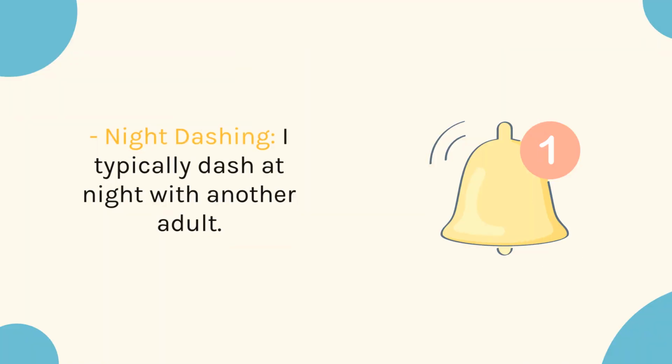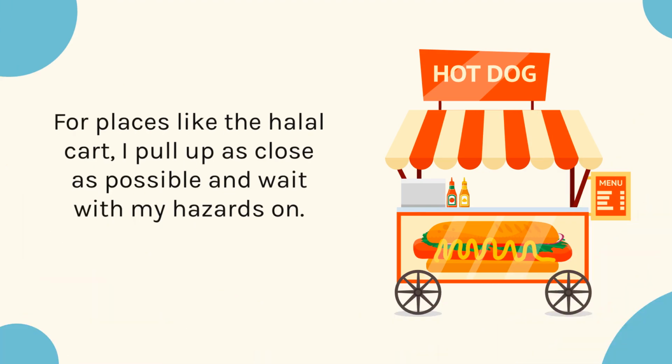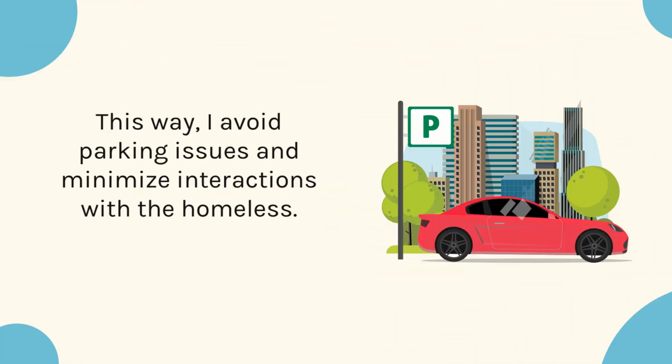Night dashing. I typically dash at night with another adult. For places like the Halal Card, I pull up as close as possible and wait with my hazards on. This way, I avoid parking issues and minimize interactions with the homeless.